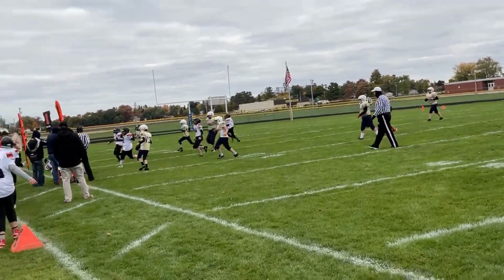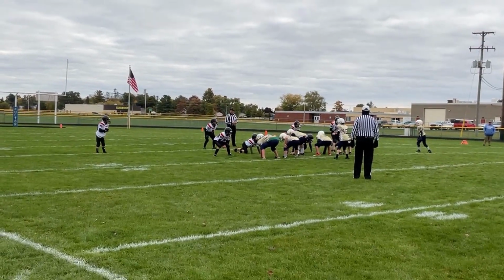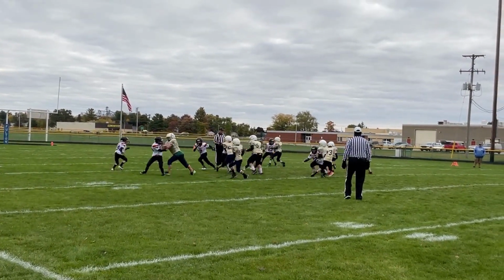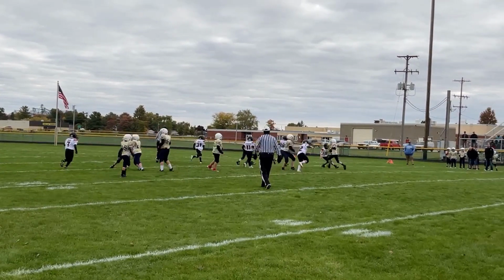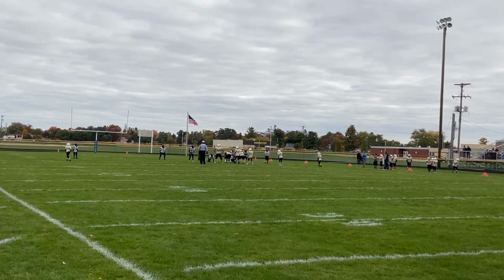Lane Drummond takes the snap. Hands off to number 6. Lane Drummond takes the snap. Looks like it off 10. Number 15 coming down, decides to keep it. Going between defenders.